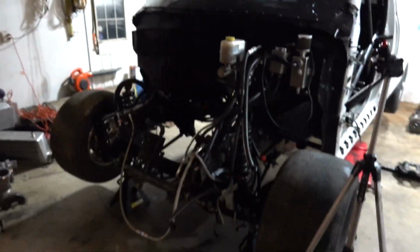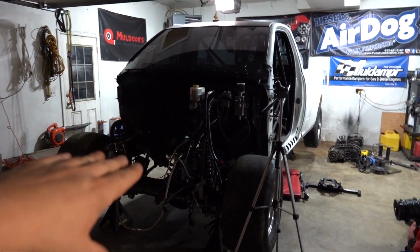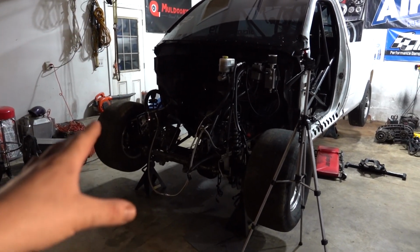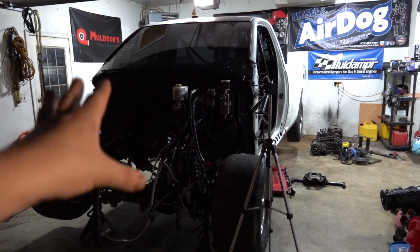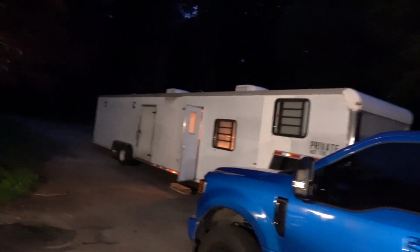Well, no, we're going to do something a little different tonight. So, we should be working on the race truck because we are down. We have to do some modifications for our deck plate setup and all that. But there are other modifications that need to be made to our racing setup, but they actually don't involve the truck. They involve the race trailer.